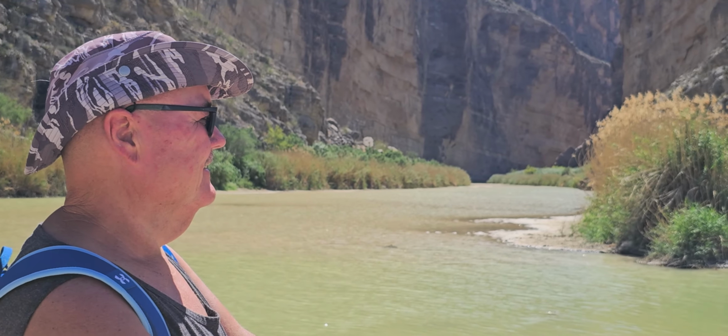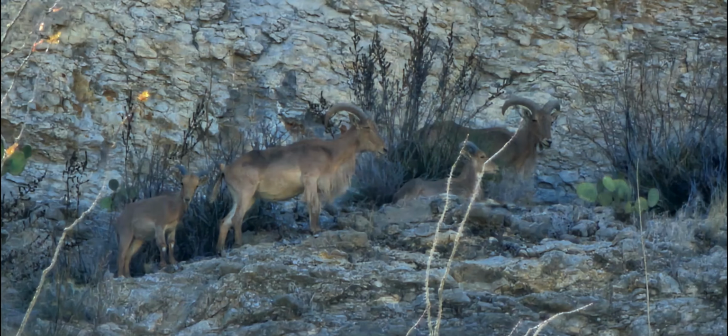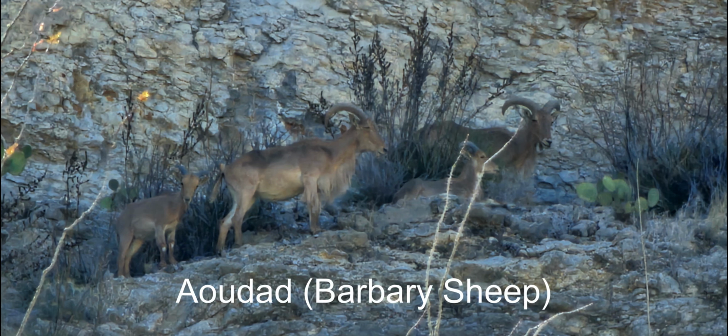It was awesome. On the trail back, we had visitors. Our friend who works for the DNR told us that these are Aoudad, Barbary sheep.